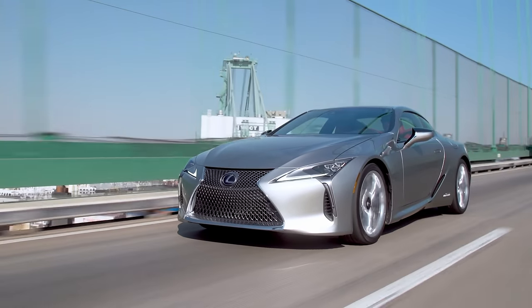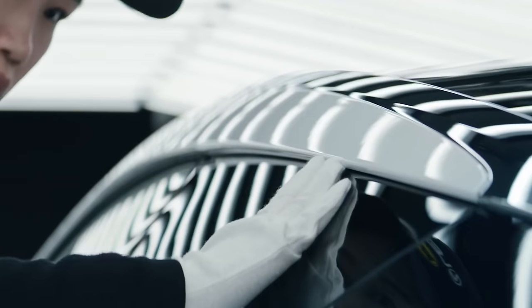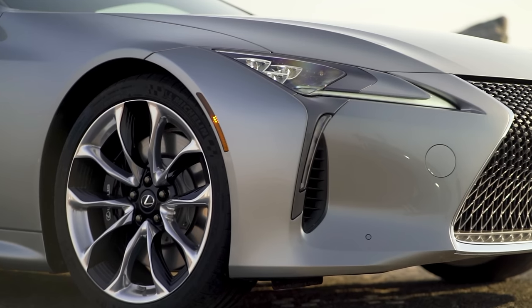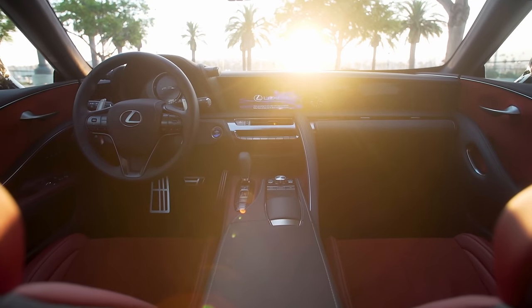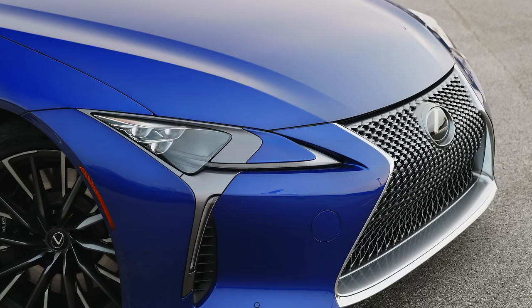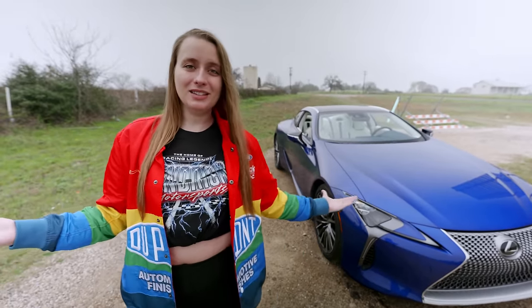The other problem is that I don't often see the LC 500 in marketing. And when I do, that marketing doesn't say, hey, this is an LC, it rocks. I think I've seen one commercial with an LC 500, and I can't recall it even being named in that commercial. Lexus isn't Lamborghini or Ferrari. Normal people aren't going to automatically assume Lexus has one of the coolest sports cars out there. They need to be told, and I don't think that's happening. So now it's time to do my part and tell you all about how I feel about this LC 500.